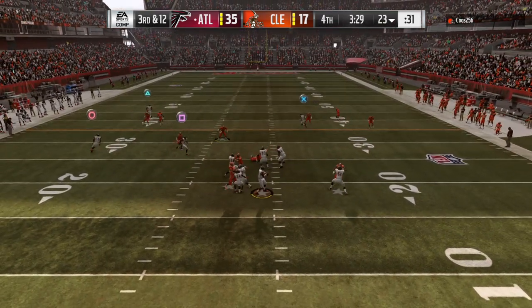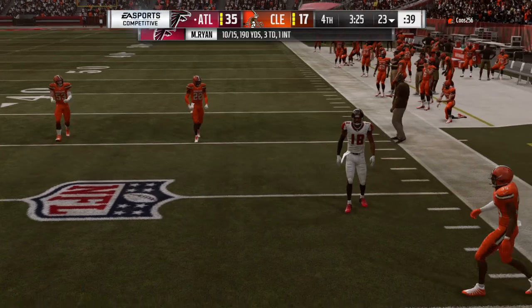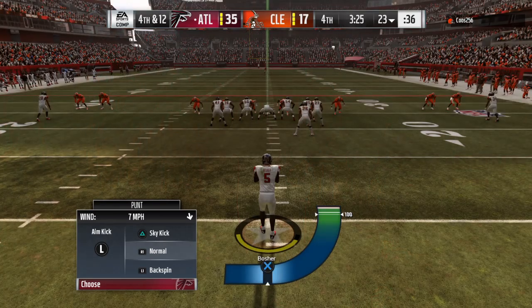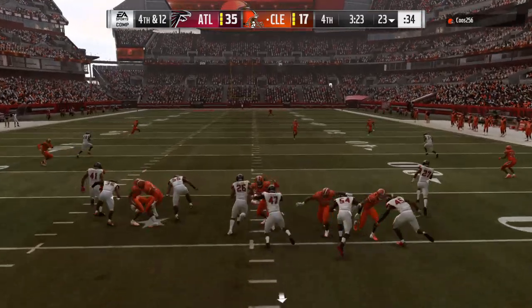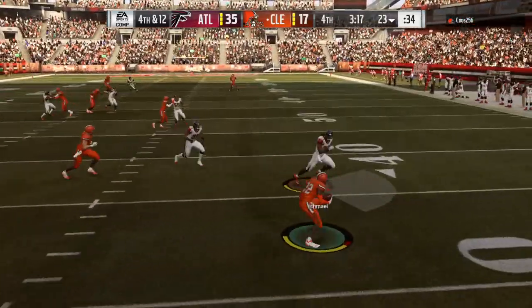On 3rd down, Ryan. And this is going to be incomplete. Terrence Mitchell right there on the coverage. Yeah, and that play was pretty well doomed right from the start. The pressure was really affecting him. Collapsed everything in the pocket. He had to move around, try to get it downfield. Incomplete. That's taken on the 25.